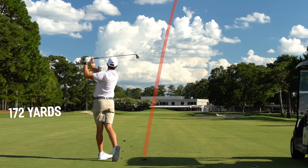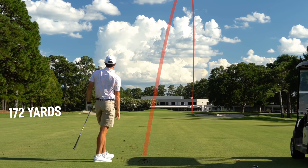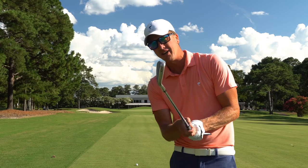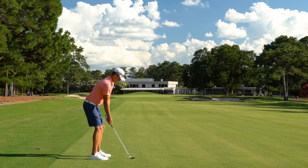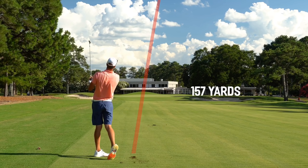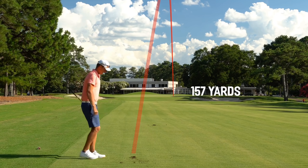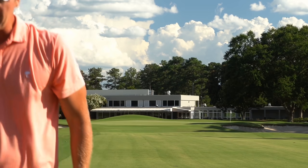And that is just how you draw it up. Get a little more right. Yeah, really good shot. Thank you. Left side of the fairway right here, 157, back right pin, 9 iron in hand. Look at the swing. Nice. Pretty good. Hit that on a good number right there. Thought it would drift a little more right, but not too bad.